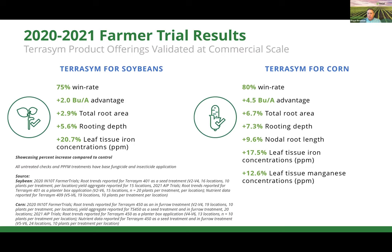And the same is true for corn, but we also see increases in manganese. And manganese, again, is essential in photosynthesis, the separation of the water molecule, and also in plant health. It tends to produce lignans in the roots, and so that resists disease. So you, again, just have a healthier, more vigorous plant overall.